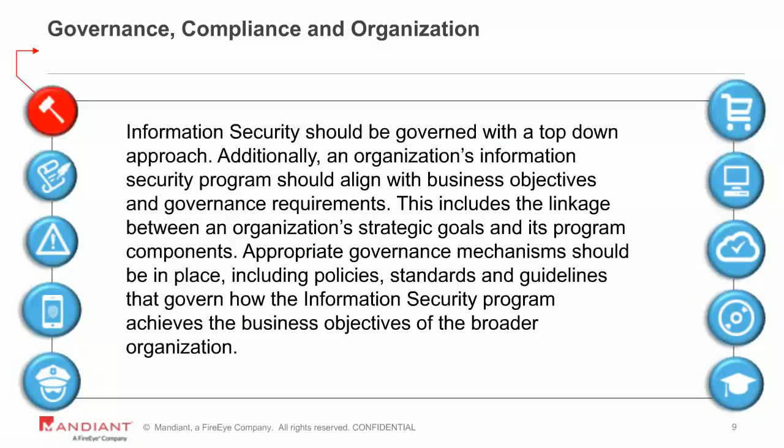In keeping with the theme of a top-down approach, we're going to start with the first component, which is governance, compliance, and organization. It is here where strategy is defined that leads the rest of the organization to meet the goals that merge business and security together. This is where policy is defined, standards and guidelines are developed, and compliance considerations such as PCI for retail or HIPAA for healthcare should be identified.